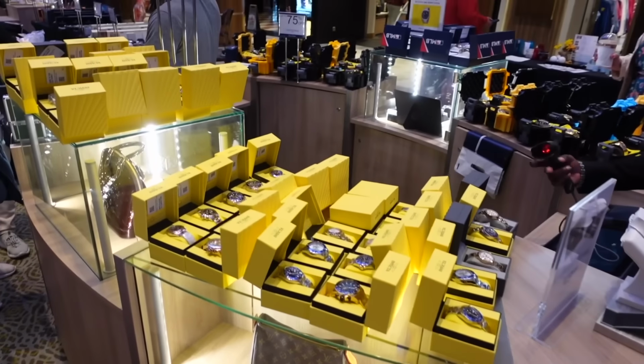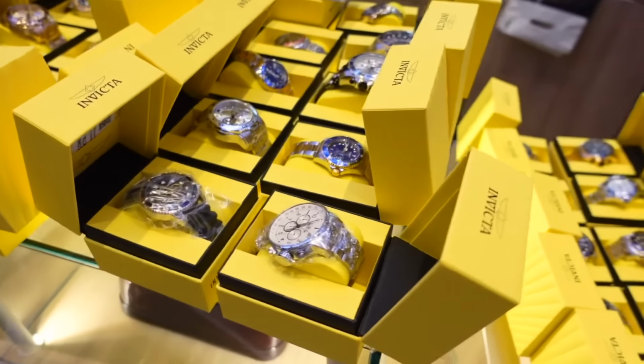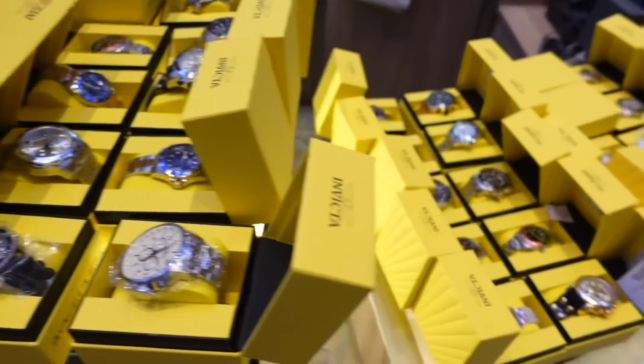And it's also the Invicta watch sale today. 75% off. If you don't know what this watch brand is, basically these massive faces, that's what they're known for.